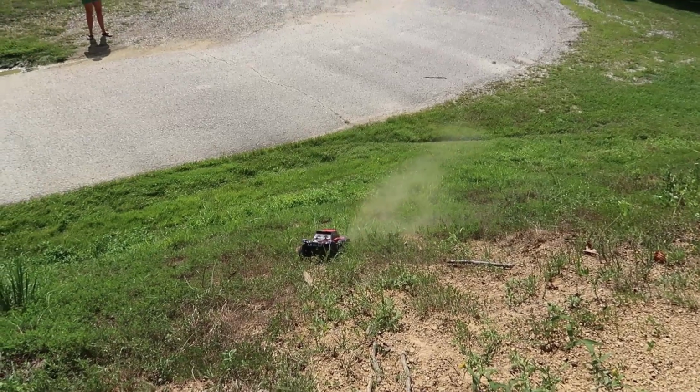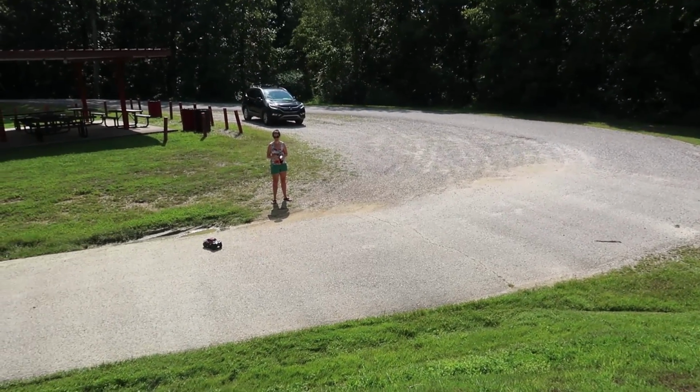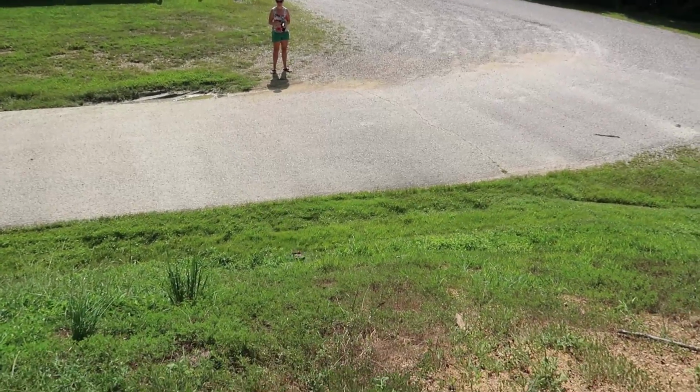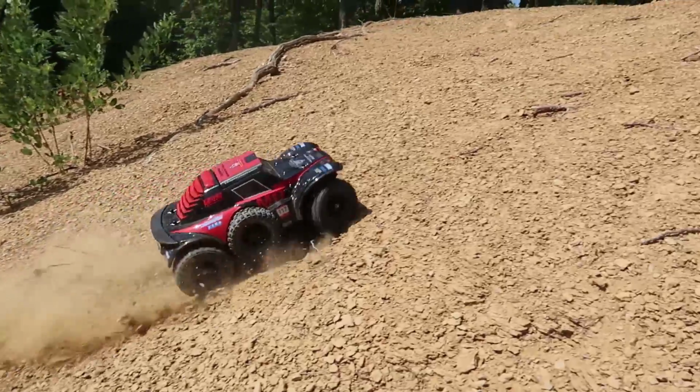Oh man. The front of this car kind of looks like it has a little face. At a certain angle, it looks like a little Disney Cars. Yeah, look at it. There you go.